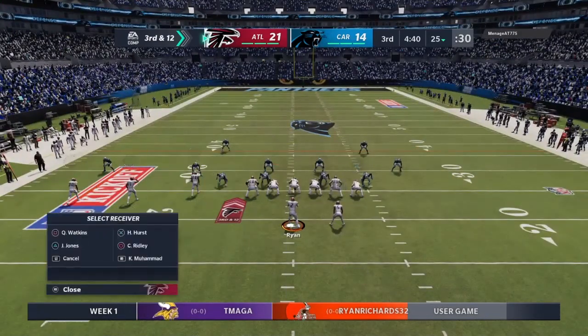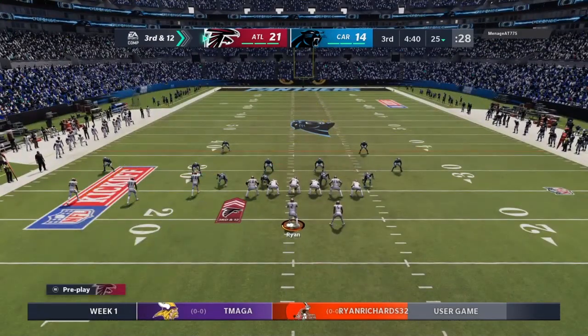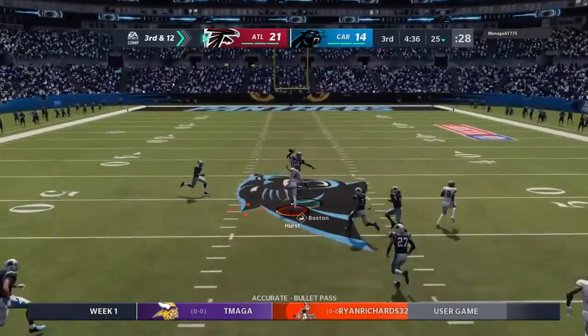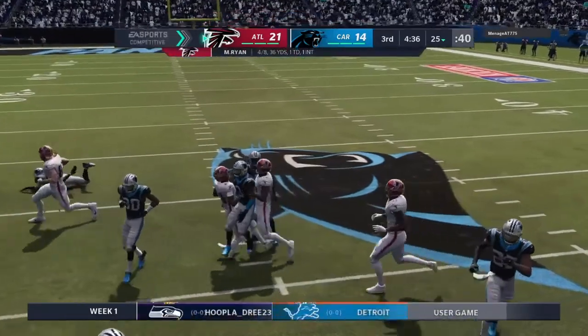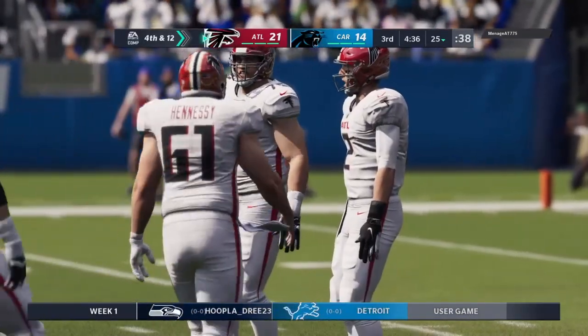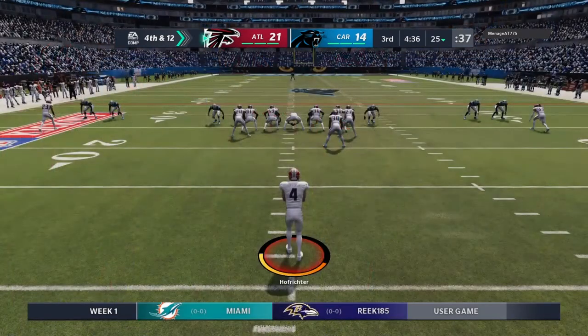An incomplete pass on that last play, and that means they'll need to come up with something here on 3rd down. And that is incomplete. The free safety, Trey Boston, there to knock it away. Incomplete. And that's a really good job there defensively.